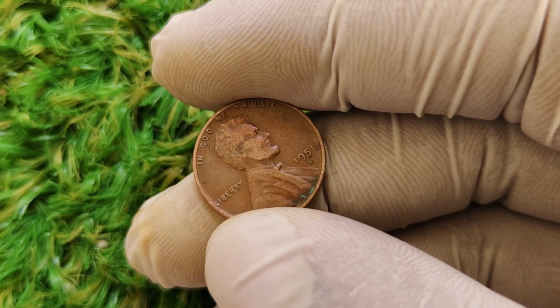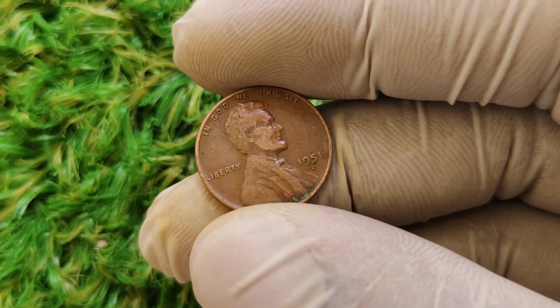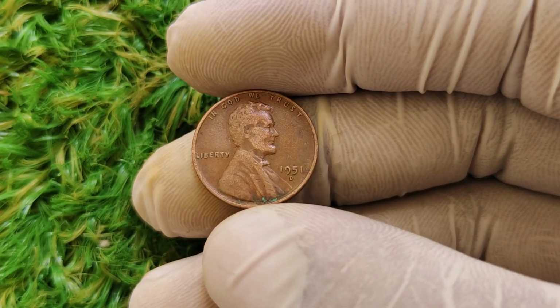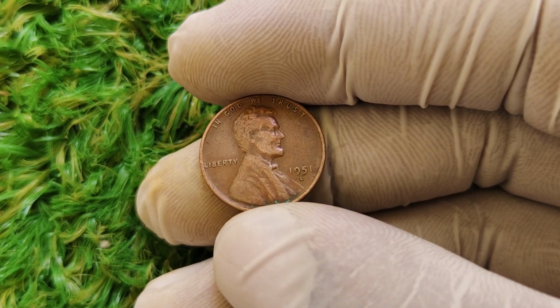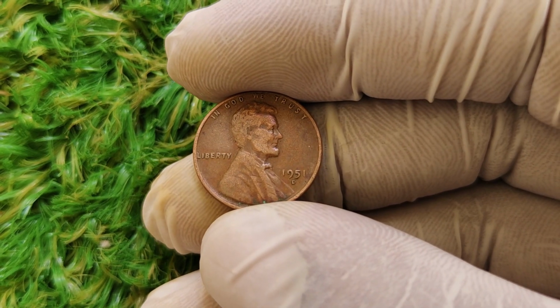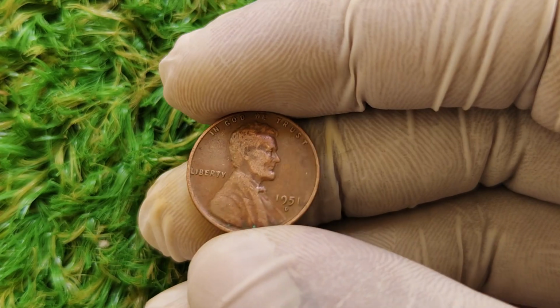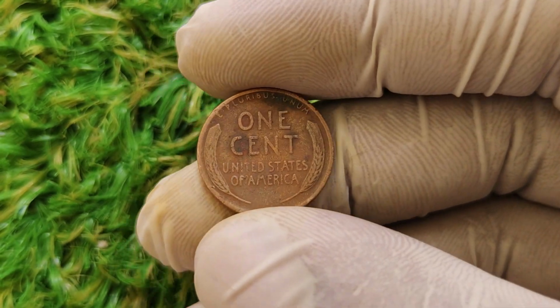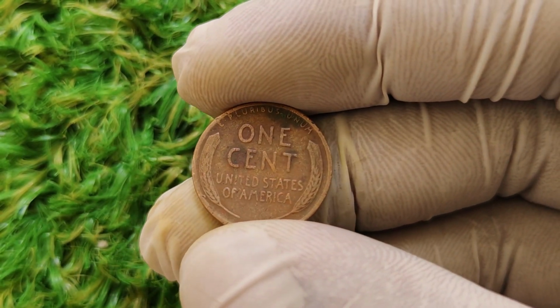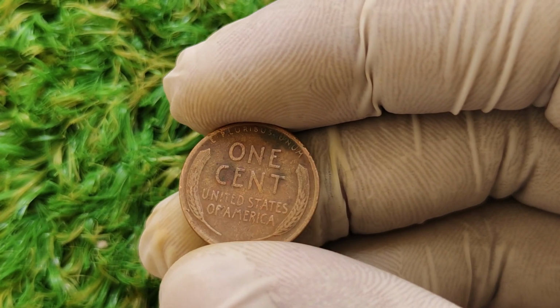Now, let's fast forward to the year 1951. This was a post-World War II era. The U.S. economy was booming, and coins were being minted in high numbers to keep up with demand. The Denver Mint, indicated by the D mint mark beneath the date, produced over 625 million Lincoln cents in 1951. That's right, more than 625 million.